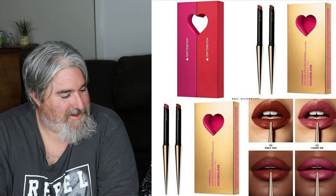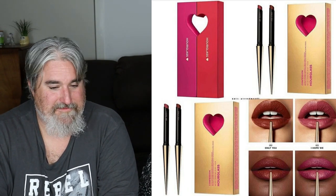So the next number that we pulled, geez. That stands out. Yeah, the next number is number 19, which is the Hourglass Valentine's Day Lip Kit. I have a little bit of a confession to make. I have been wanting to get these Hourglass lipsticks, not necessarily these two. Oh, you've been wanting to, you haven't, okay.